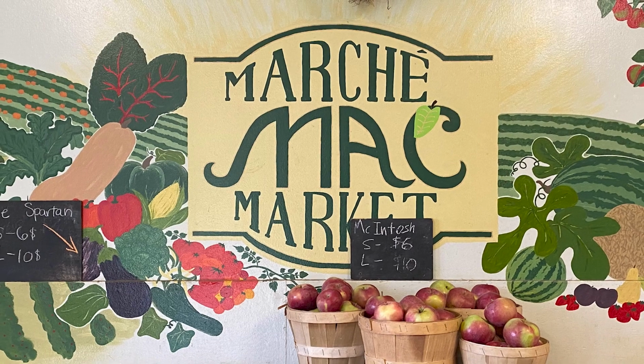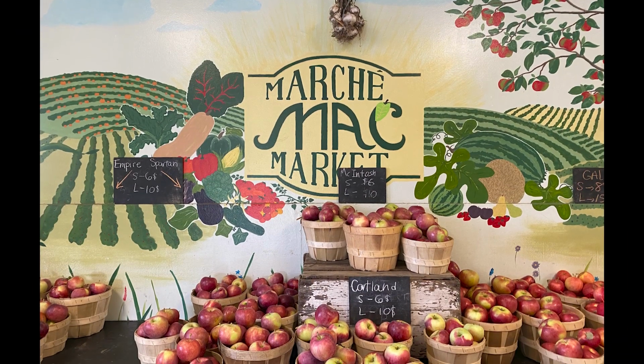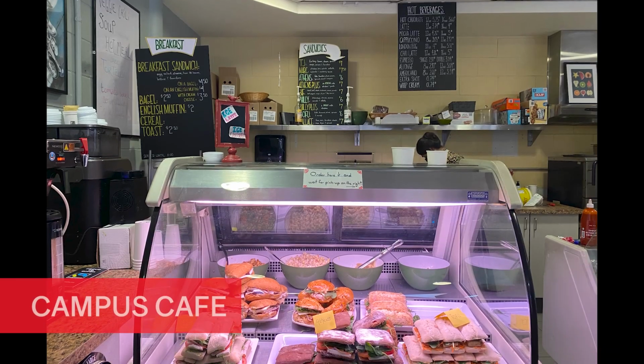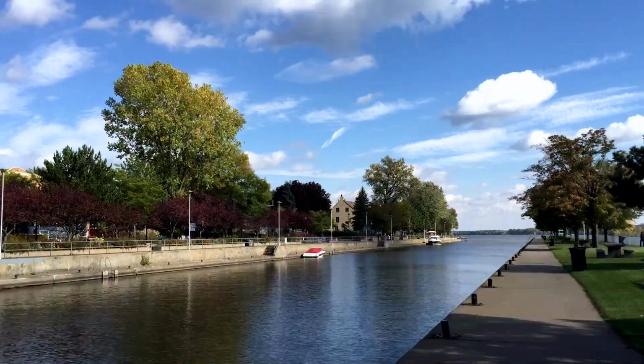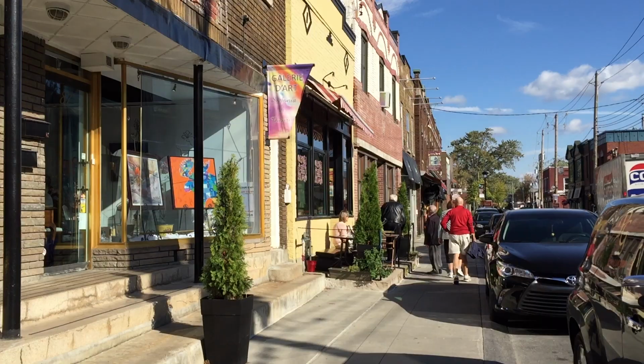There's a grocery store just walking distance from campus, and there's also a weekly shuttle to take you to the grocery store for free. Another place to get groceries is from Mac Market, where you can buy seasonal and fresh local produce that's grown right on campus. If you need a break from cooking, we do have a daytime cafe right on campus. There's also a CEGEP right next door, and we're welcome to use their cafeteria. And then there are plenty of restaurants that you can go to or order in from just a few minutes away from here.